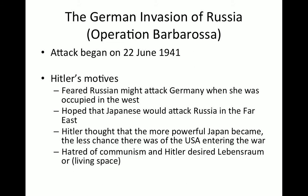Therefore, if that did happen, forcing Russia to fight a two-front war, and Hitler thought that Japan would be more powerful, and the fact that Japan could be a threat to U.S. interests in Asia, he thought there was less chance of the U.S. entering the war, which we know he was later wrong about. And of course, Hitler did hate communism.